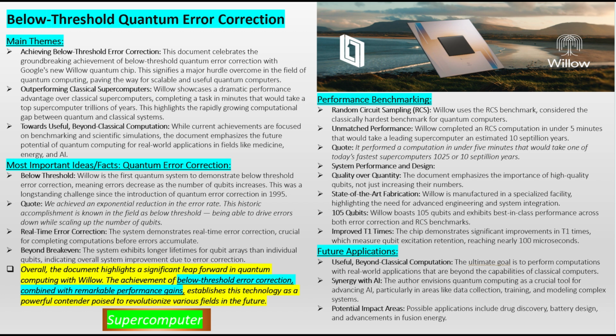Oh, absolutely. And who knows, maybe in the future we'll even see hybrid systems combining classical and quantum chips. The future of computing is very interesting. Yeah, and this is really just the beginning of our deep dive into the world of Willow and quantum computing. So we've been talking about the potential impact, and I think it's worth exploring how Willow specifically could reshape various industries.